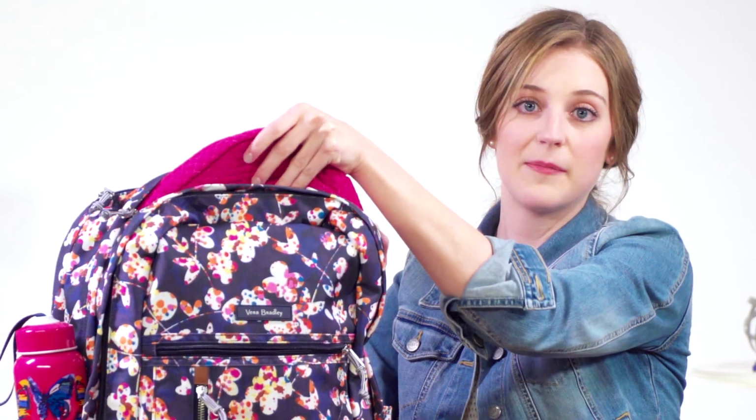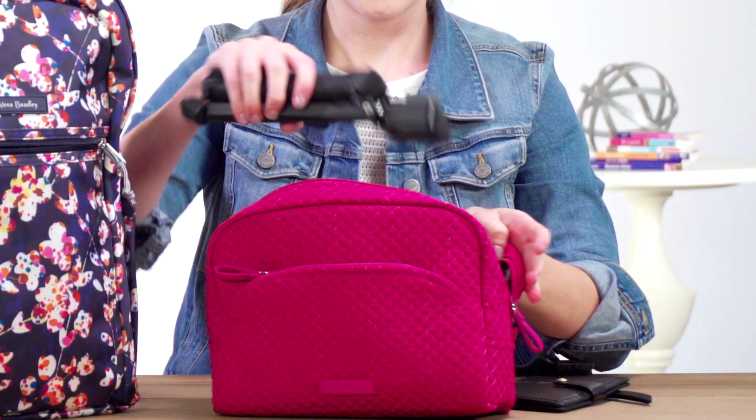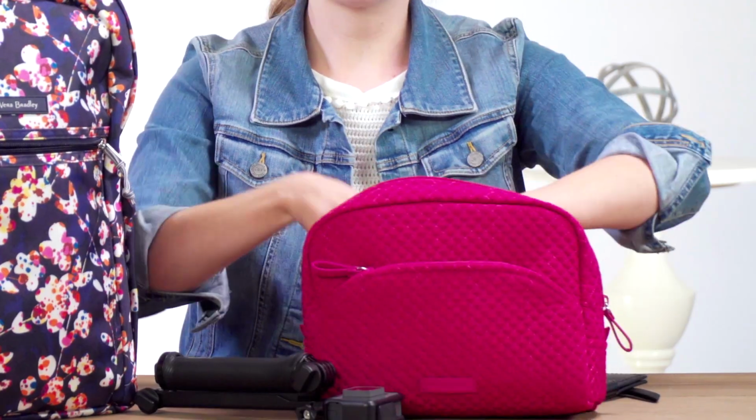The most important thing to have in my backpack at all times was my Mallory RFID passport cover. I also kept my medium cosmetic in my backpack as well, and I used this actually for tech accessories. I put my GoPro, I put all of my international chargers.